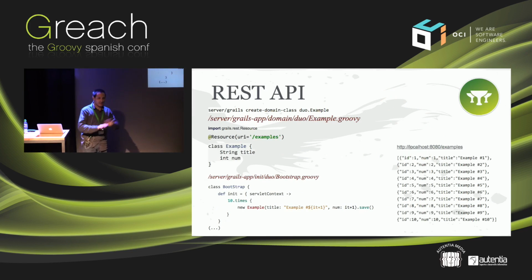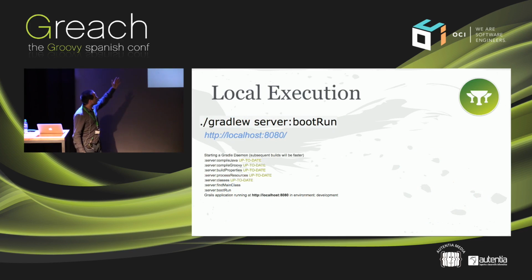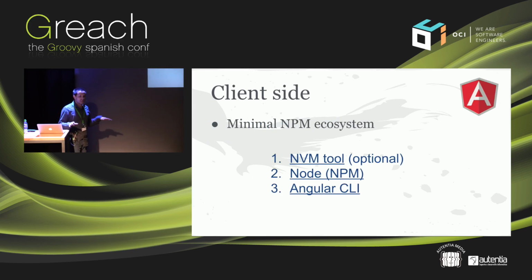And in the backend, I will be very fast with the backend. We can make our REST API as we want. This is a nice example. And using the Gradle server, we need to say which side of the application we want to start. Well, this is the backend.